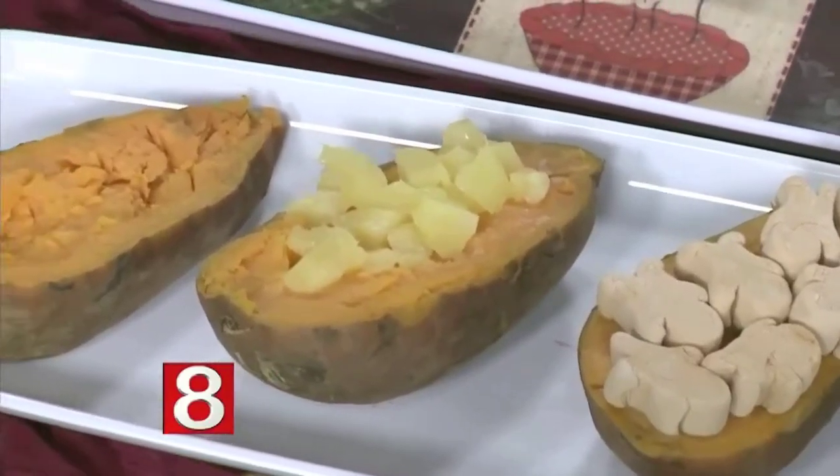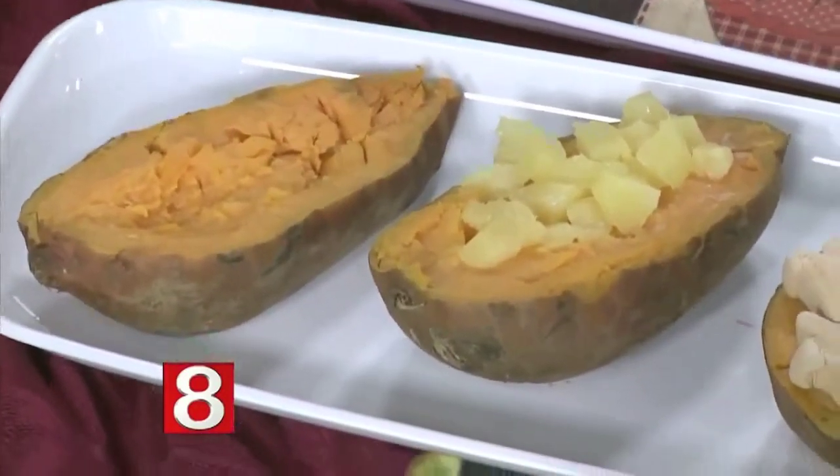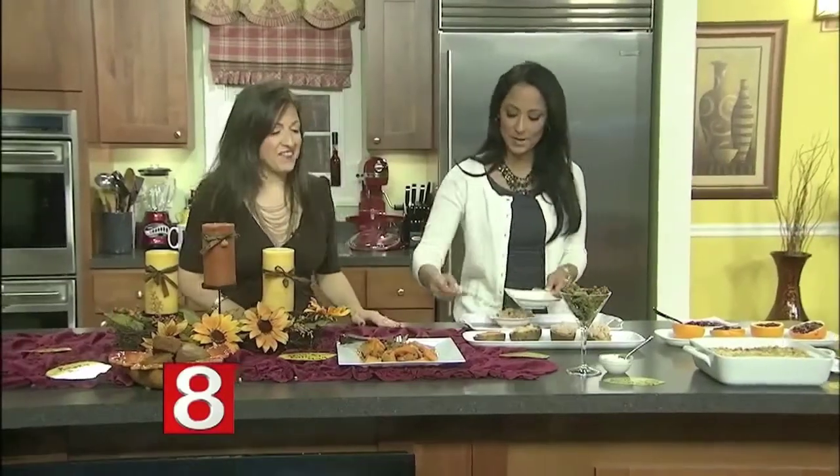Sure. Normally I would warm it and melt the marshmallows, and you can crisp them under the broiler. And you can leave it like this as well, so that your guests can make their own. And if they want to melt it, and if you want to fill one, you can. If you're feeling it, we'll put a little pineapple.